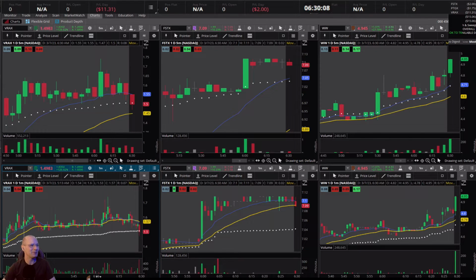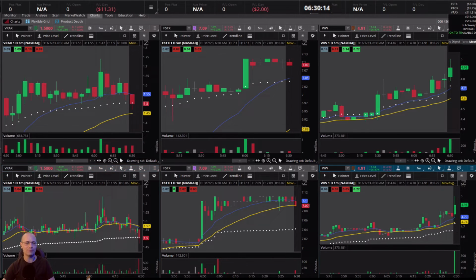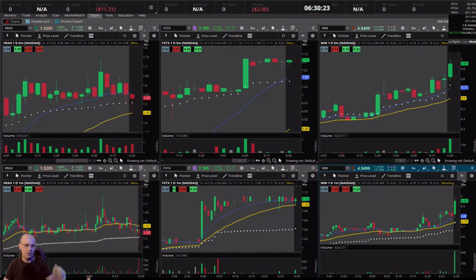Mine, I'm off to a bad start. I think I mentioned it, but I'm down 15 bucks on the day. My daily goal is 20 and I'm down 15. So I got some work to do. I've actually reduced my risk from $10 per trade down to $5 per trade so that I can afford to make a couple of mistakes at least.